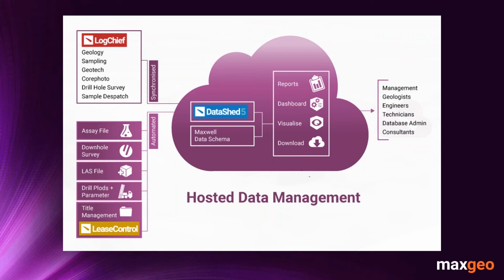We can cater for exploration companies embarking on a small soil sampling campaign to a multi-project mining company with numerous operations working around the clock. Increasing efficiencies and reducing costs is at the forefront of the service we provide. Gone are the days of paper-based logging, thumb drive data transfers, complex IT infrastructure, and on-prem database administrators.